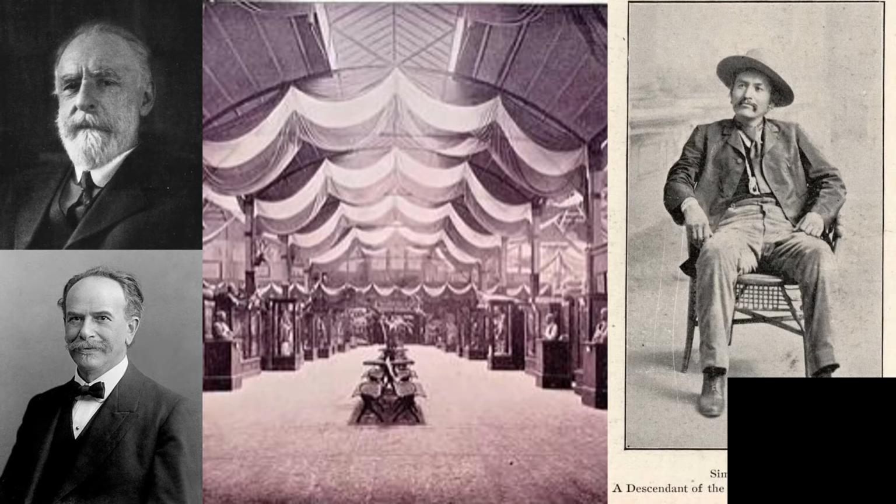The reasoning why they had all this stuff is because the goals of expositions back in the day were to allow people to think about Western society as progressive and innovative, going into the future. So at these expositions, they had inventions, new ideas, all these Western society signs of progress. But then they also had these exhibits with primitive peoples that they believed to be not progressive, not continuing into the modern society. And this was basically a showing of these people are going to go extinct because of their lifestyles and because of how they live.